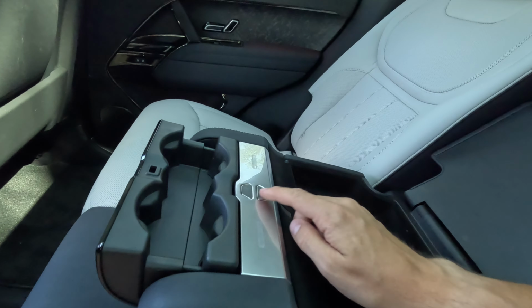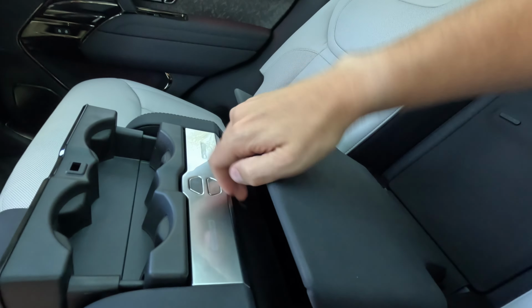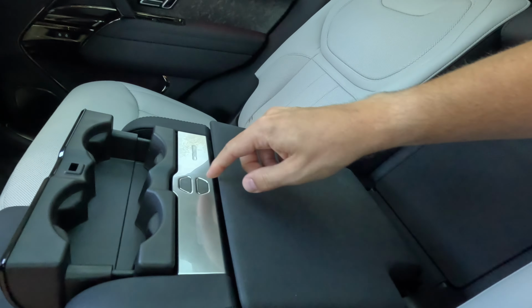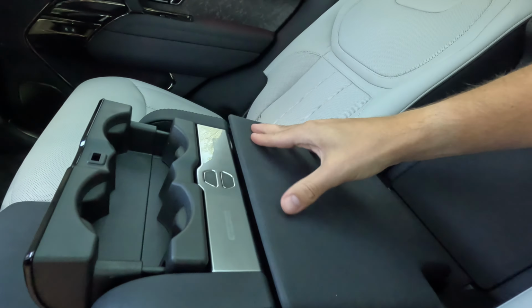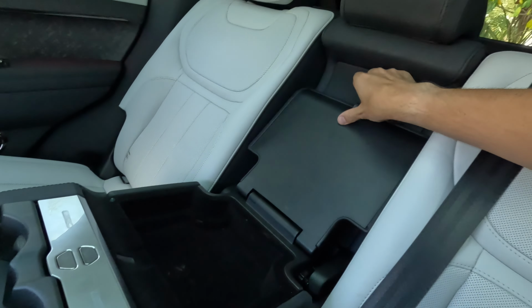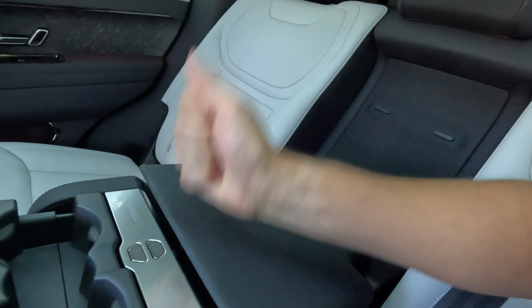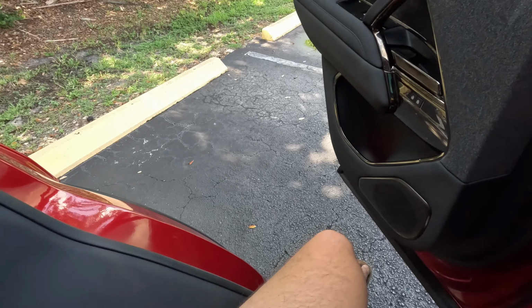I could do that over and over again, but this seems to, I'm not sure what's going on here. This is not working 100%. It's not closing, so pressing this button doesn't really do anything. And actually this portion likes to stick inside here since this doesn't clamp down in here. And this is a big problem getting out of the Range Rover Sport.